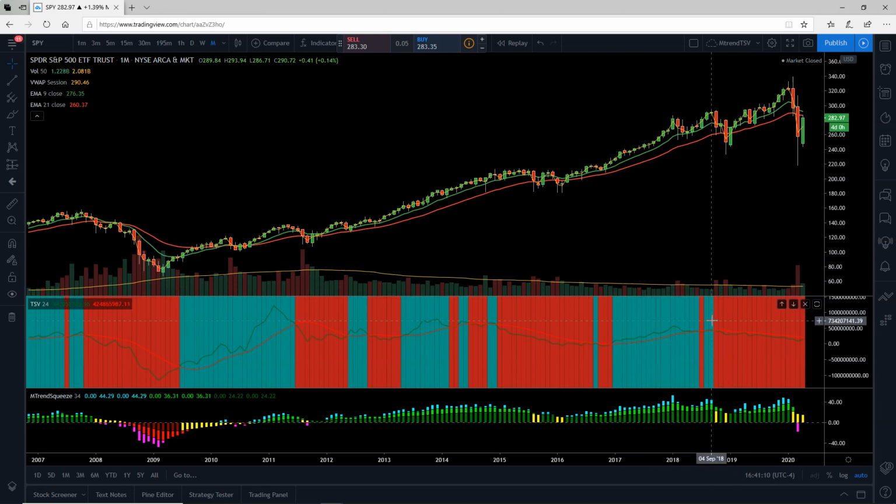Vice versa for the shorts. When you're red on the monthly, red on the weekly, and then red on the daily, you got all time frames lined up. So then, especially if you then go down to like an hourly time frame or a 30-minute time frame, the more lined up, the better.